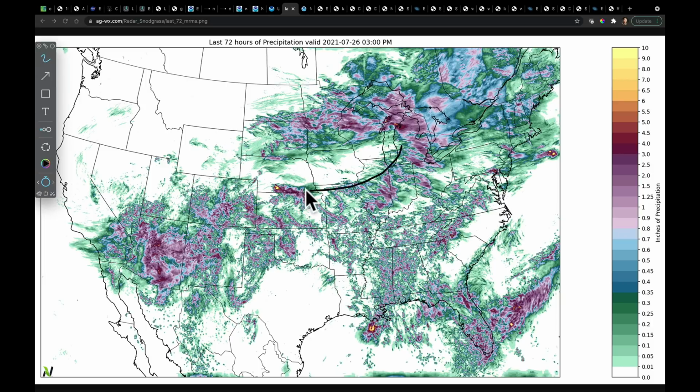There was a weak line of storms that kind of just built in this direction over the weekend, producing some locally heavy rain. But do you notice as you step back and look at it, from here in this part of the Corn Belt to the southern and central plains down to the southeast, a lot of hit or miss storms. There's a lot of wide area on this that were missed.